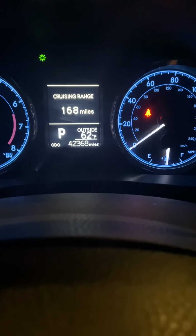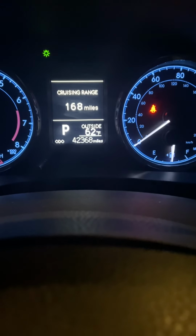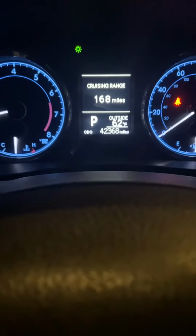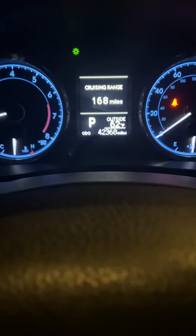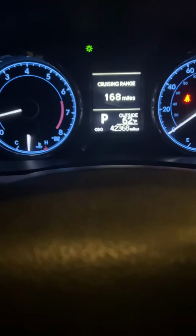It takes roughly about 30 to 35 to fill it, and when it's filled up, it gets roughly about 300 miles a tank, maybe a little more. I haven't completely filled it. I usually keep it around a half.